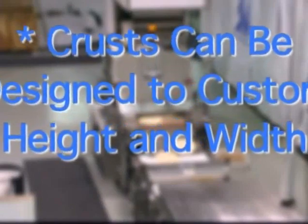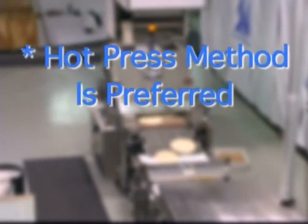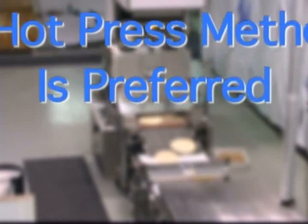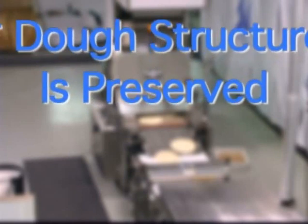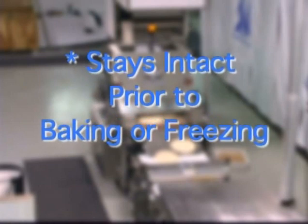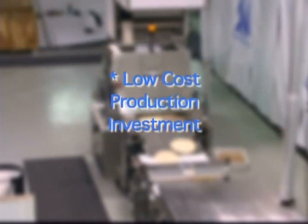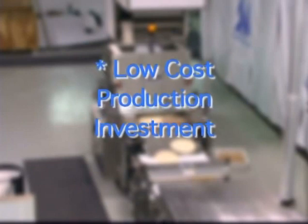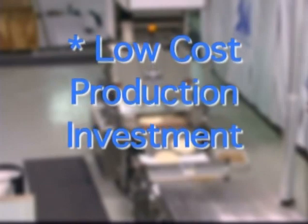The unique advantages to an AM pizza press line are: crust with raised edge rims can be designed with the height and width to your specification, no flour dusting and no flour mess to clean up. Hot press method is the preferred method to produce self-rising or oven-raised pizzas. Dough structure is preserved as the pressing action allows the cell structure to retain its air pockets. The outside of the crust being heated creates an exoskeleton which permits the formulation to stay intact prior to baking or freezing. And lastly, it is a low-cost production investment as equipment can be purchased individually, allowing you to build your hands-free line as your budget permits.